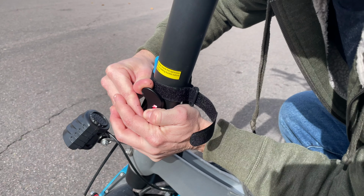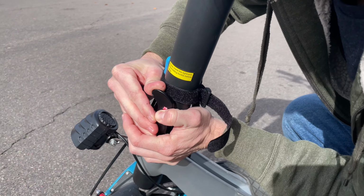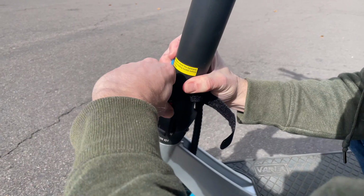So these next two cons are kind of a pro and a con. The stem clasp, basically the thing that holds the stem up, there's a little Velcro strap, and then there's also the clasp that you undo so you can fold the scooter down. It's really hard to undo. So I have mixed feelings about this because obviously I don't want it to just come undone while I'm riding because I will fall off.